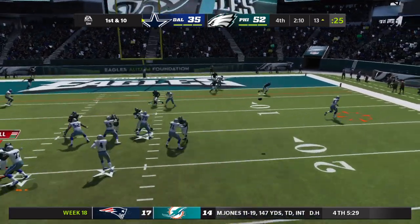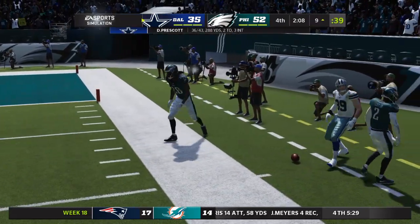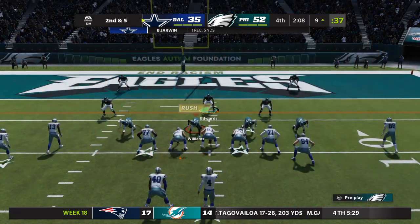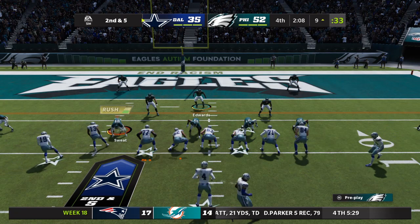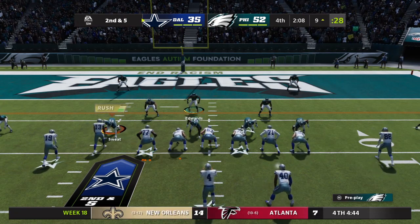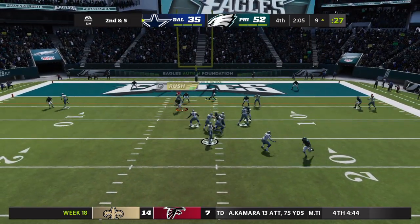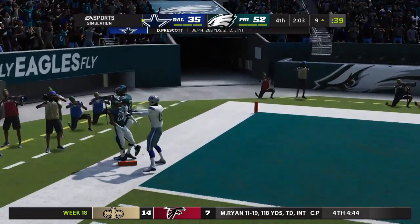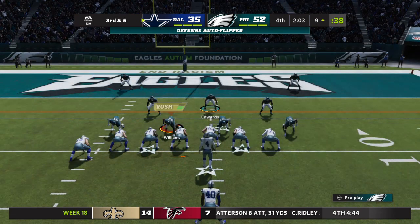They're going to look to throw. Out right, completes it to Jarwin. And he's got this inside the 10 to the 9 before he's out of bounds. 5 yards on the catch there. Brings up 2nd down. To throw is Prescott. Looking left sideline, but it's incomplete. Something we haven't really seen much of from him, an incomplete pass.